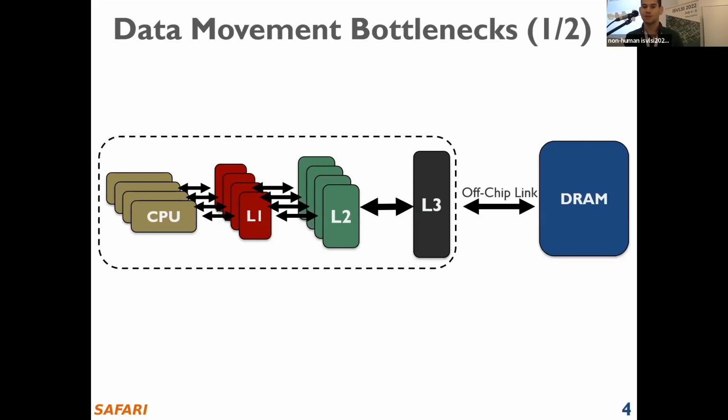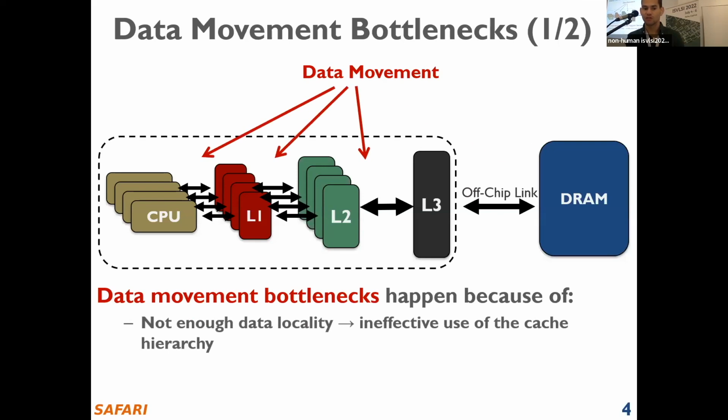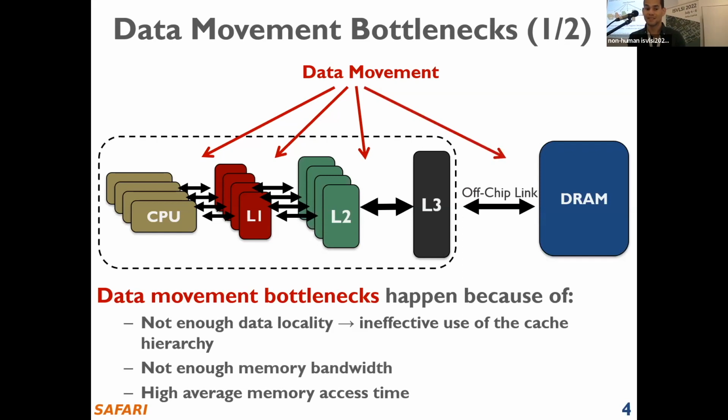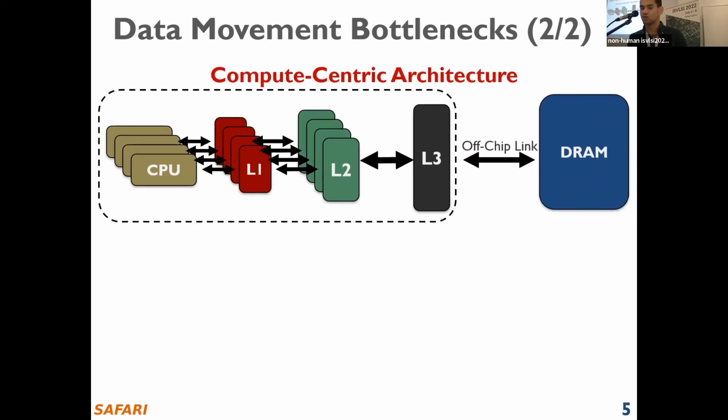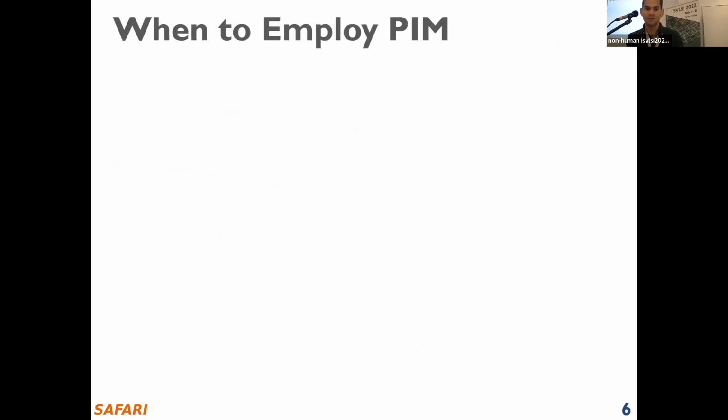I guess I don't need to spend too much time here. Data movement is a problem. It happens for different reasons: not enough locality, not enough memory bandwidth, or high average memory access time. Compute-centric solutions are failing to solve those problems, and in the end, as a solution, you have processing in memory that can provide high DRAM bandwidth or shorter memory access time.